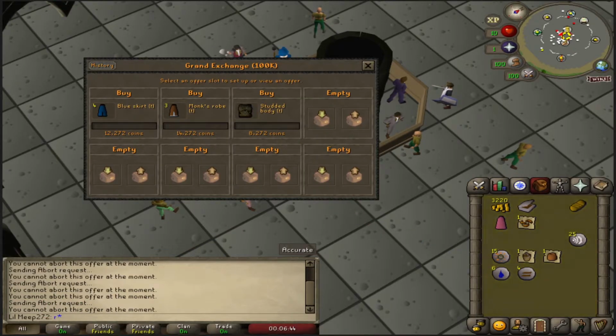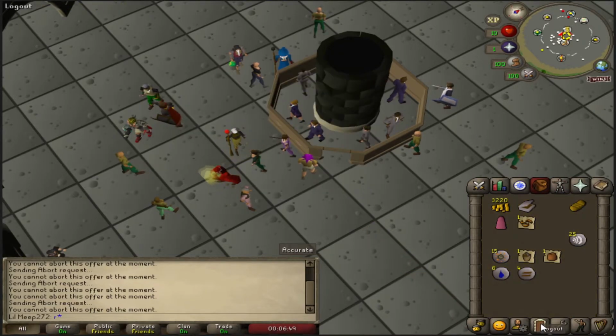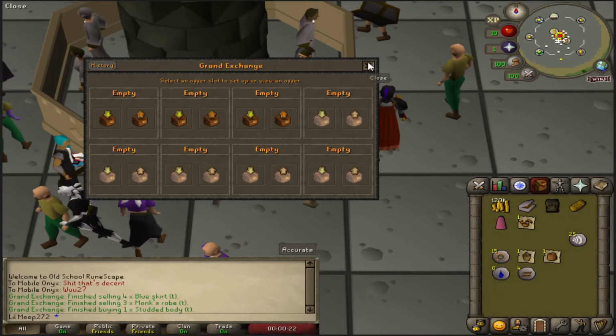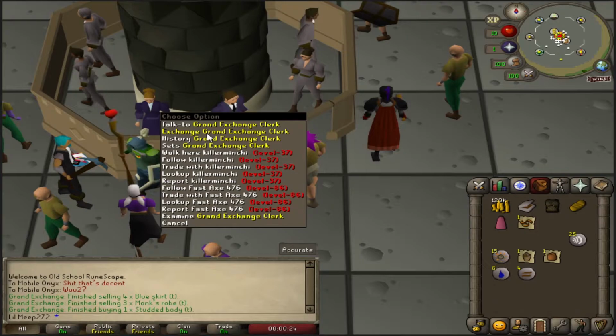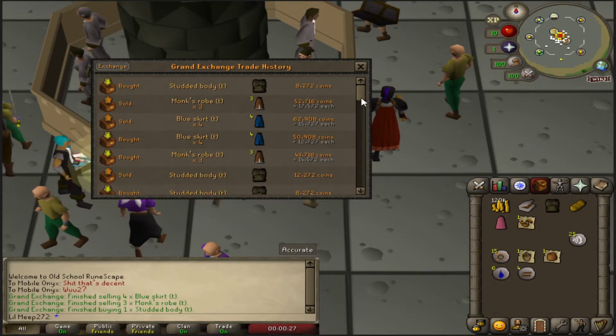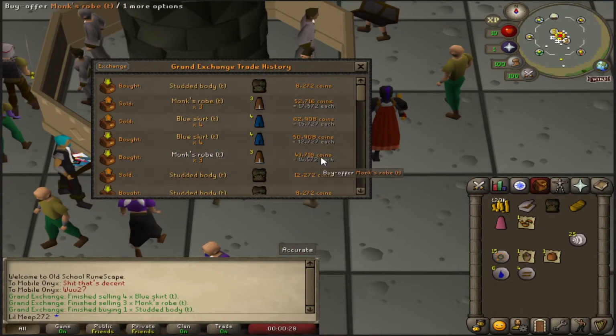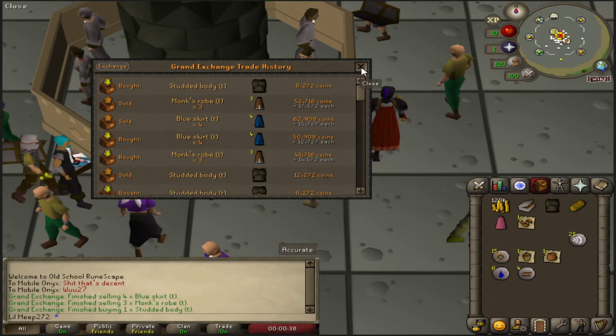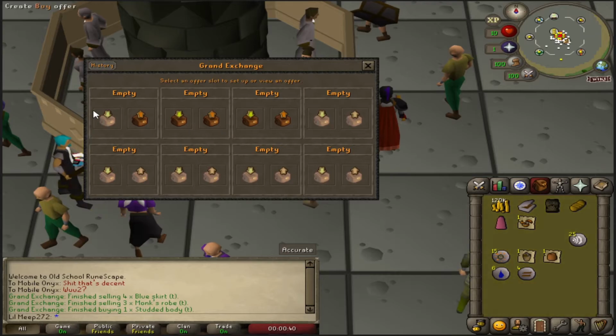So our standard normal flips weren't actually working that well, so what we're going to try and do, we found a decent flip in the studded body T, and we're going to see how that performs. So we managed to sell some blue skirts and some monk skirts, and we've bought our first studded body T. So the flip for this was looking about 4k, which actually outperforms the monk's robe, but I don't think it outperforms the wizard robe. So we bought one, and we're just going to try and see how quick it can flip and if it does actually pull off the 4k we're looking for.